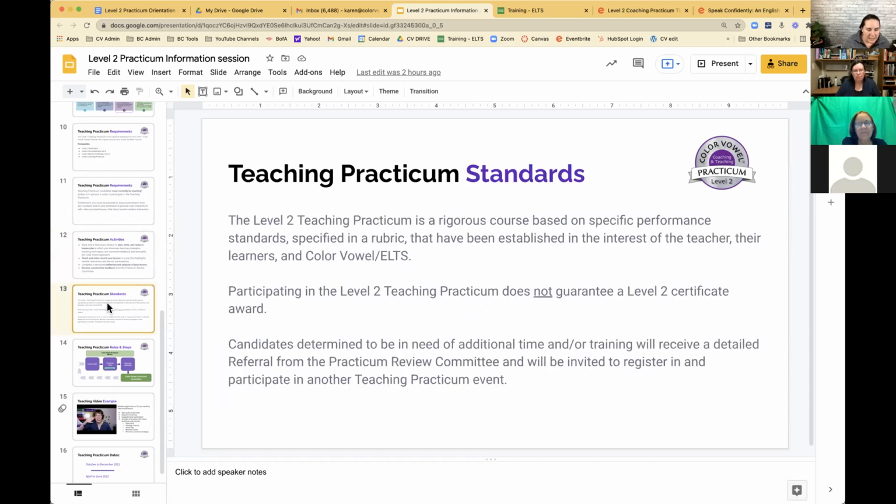Okay. The standards that we're speaking of, we aim to provide a rigorous course based on specific standards that are best practices in general, like reducing teacher talk and increasing student talk, but also that are specific to Color Vowel, like reducing the amount of input so that learners can focus on what is important at that moment. Okay. The level 2 teaching practicum enrollment does not guarantee a level 2 certificate. As we know from any kind of assessment, if it's an automatic pass, then it can't really have criteria that are standards. It's just a gate that's open. So we do aim to support you in attaining these qualities that come into play when you're a Color Vowel teacher at that level. Okay.